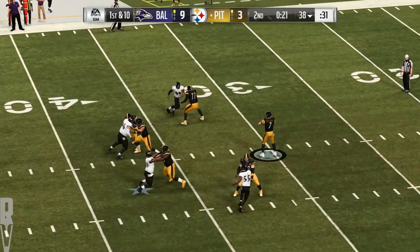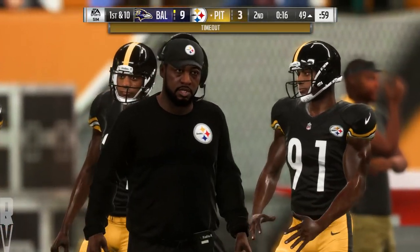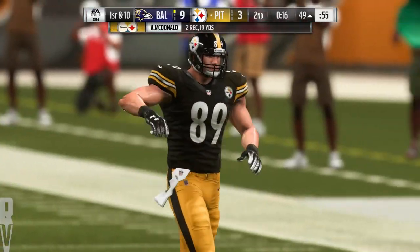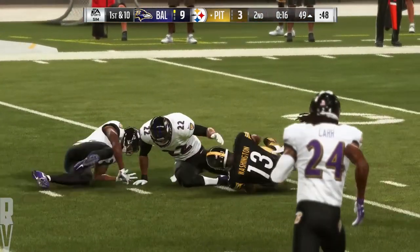On first down, it's Roethlisberger. On the left side, it's McDonald. And he'll be taken down, but not before he gets into enemy territory. And now before this first down play, we're going to get a timeout here, as they stop it with 16 seconds to go in half number one.